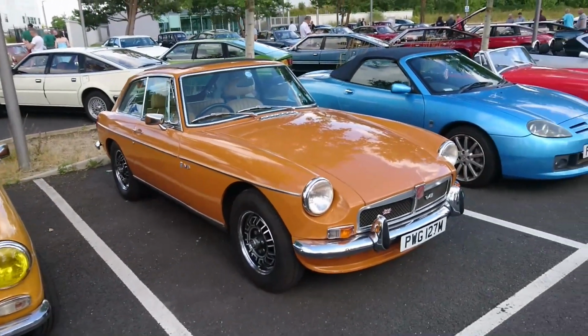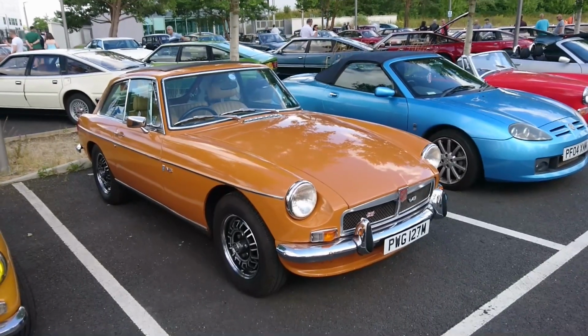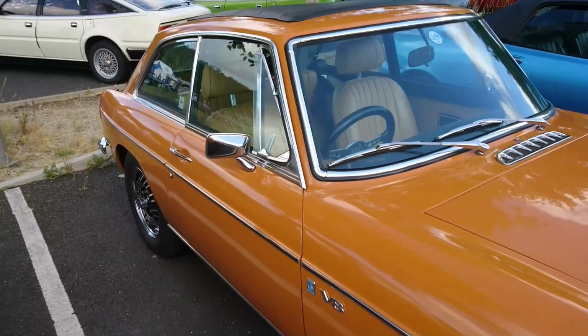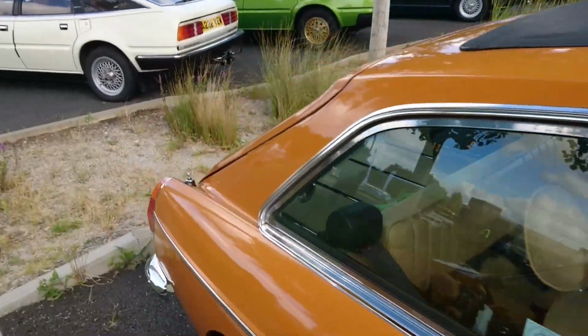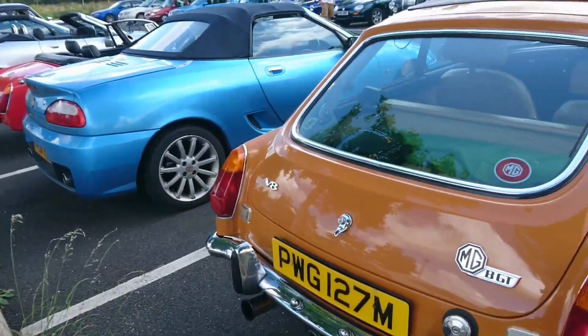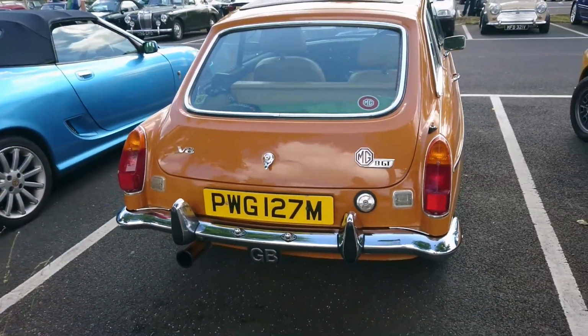Ooh, an MGB GT V8, and a very original looking one as well. Correct wheels and everything. Came out in '73, mainly I think '76 it was. So you can see some of these were rubber bumpers, but they're quite rare. Most of them are chrome bumpers like this one. '73, '74 on an M.